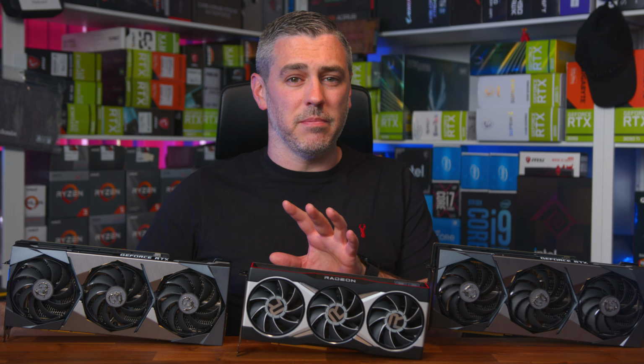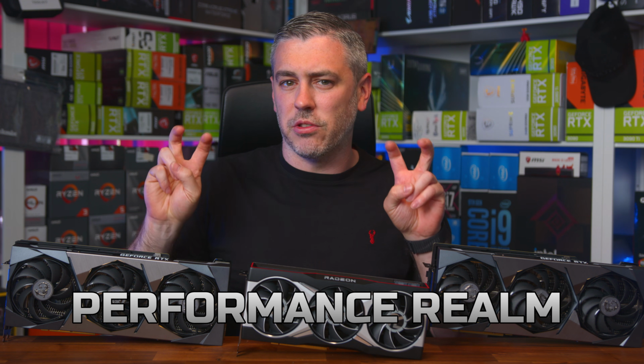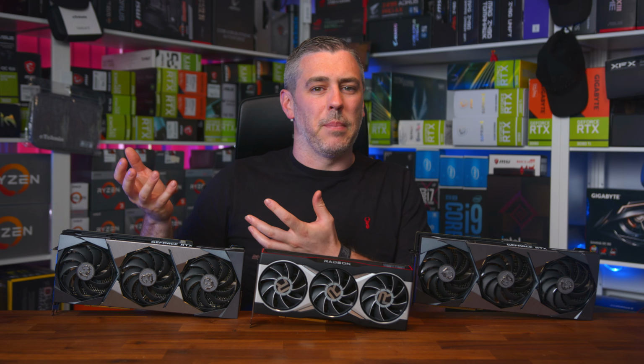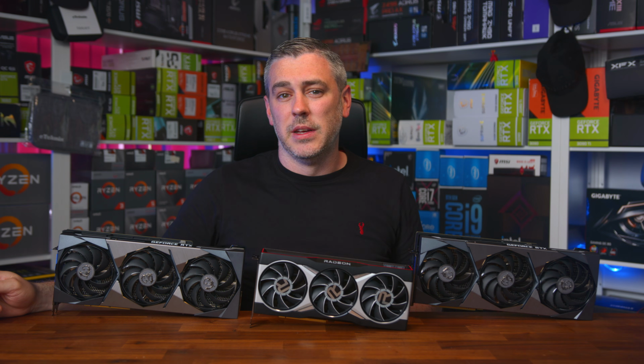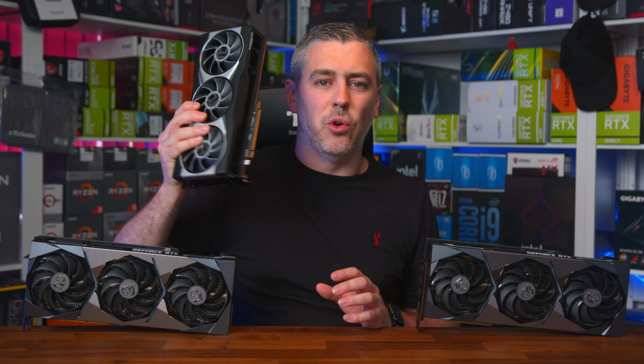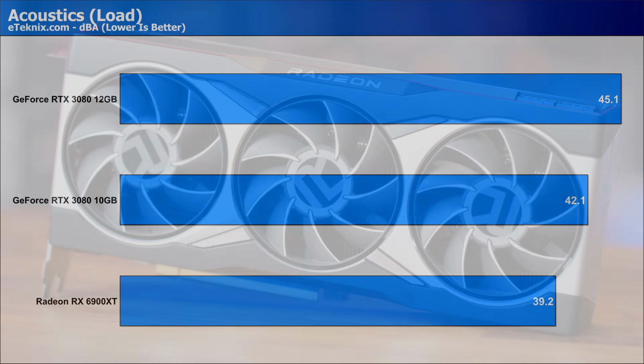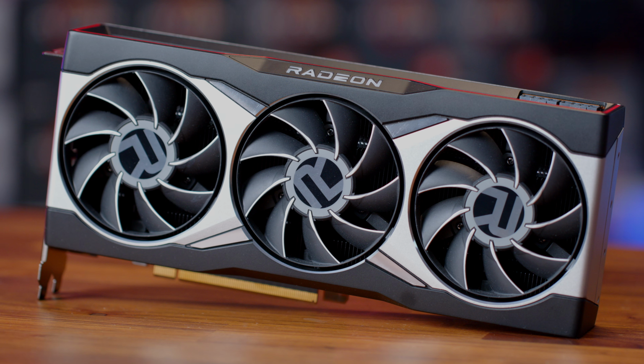Now, performance is one thing, but there's other parts of GPUs that fall under the performance realm, while not talking about gameplay, but acoustics, that's one of them. Funnily enough, the 6900 XT in its reference form was actually a fair bit quieter than both the Nvidia RTX cards, which is actually surprising, as you'd expect a reference card to generally be louder. Though I think we're all aware that reference cards have come a long way, both in terms of design and performance, just over the last couple of years. I mean, this is a properly good looking card.